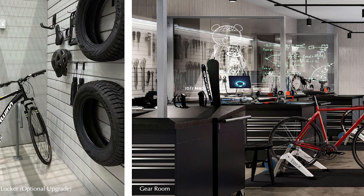When we get down to the lower levels, well, we've also got the car wash area. They've got a gear room, which I find super unique and definitely worth looking at. That's something where you could, you know, get your bike fixed, etc. And last but not least, they have an area for your pets as well with this little pet spa.